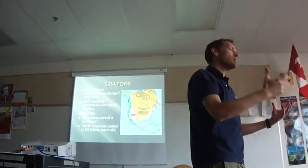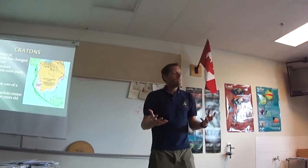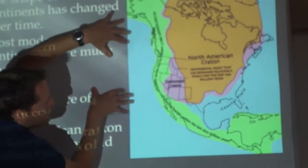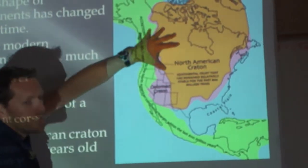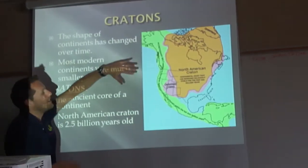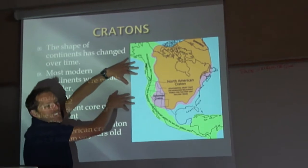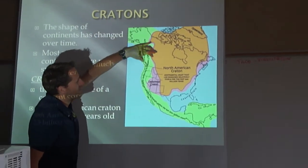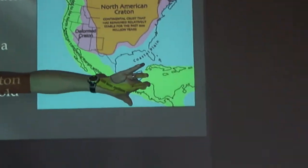And essentially that's what happened on the western coast of North America. Again, you had this plate that was oceanic and it was subducting underneath the North American continent. And as it did, all the jam and the peanut butter and the jelly got built up along the western margin here.